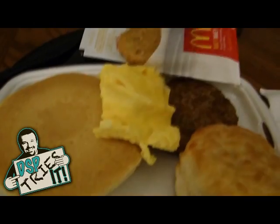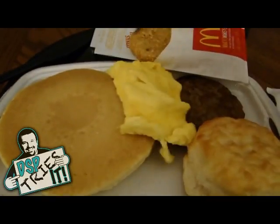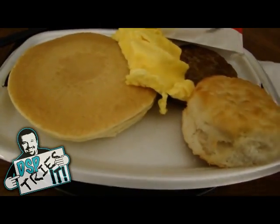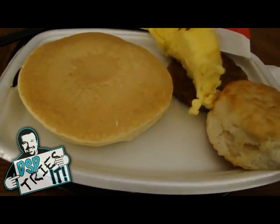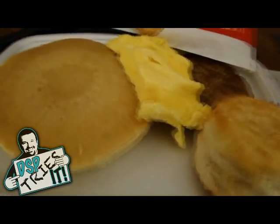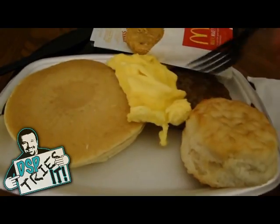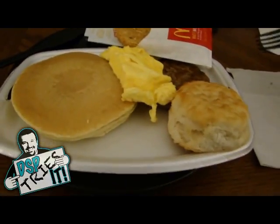The one major difference that I notice is that the egg does not even attempt to look like a real scrambled egg. You can tell this is a tube-style egg, meaning it's like, you know, whatever egg it is that they use, they throw it on the grill, they cook it, and they chop it up into sections. And so this doesn't even look like any kind of a normal scrambled egg. It looks pretty odd, to be honest with you.